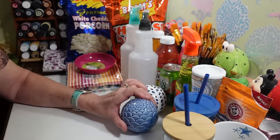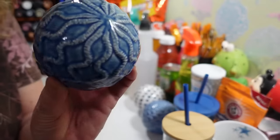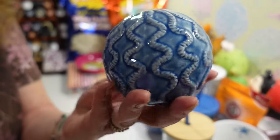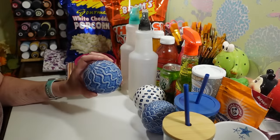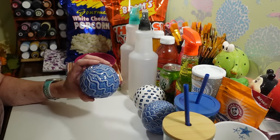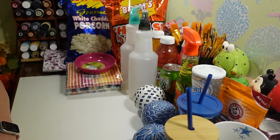And this one I love. This one kind of reminds me of an octopus or a squid or something. But look at that, and the color is just so pretty. So I got one of those. They had a couple other ones too, but I forget what the colors were. They were really kind of off looking. It just didn't scream summer to me.